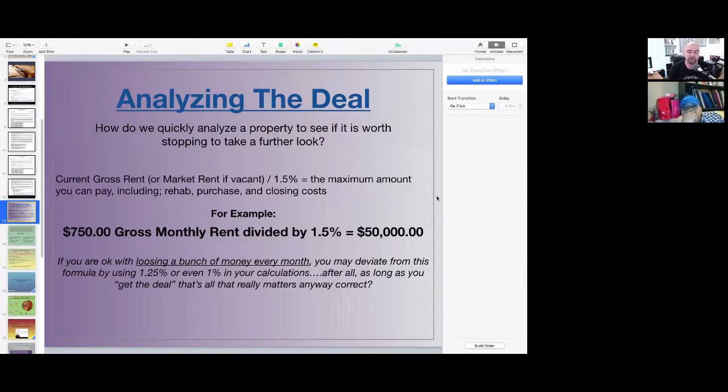Tyrone, Rentometer or Rentometer, depending on who you're asking. Nothing wrong with it. But here's the thing you got to understand. Rentometer is advertised prices. It does not mean what they actually rented for. The best way to find out what a property should rent for is to call property management companies, a couple of them, and here's why.